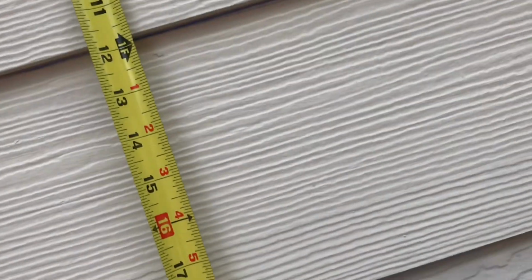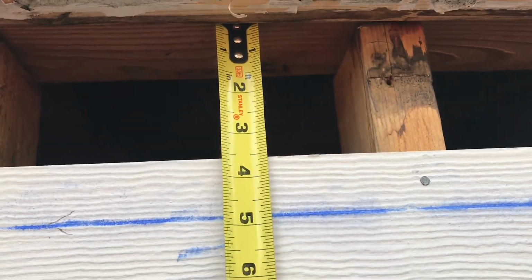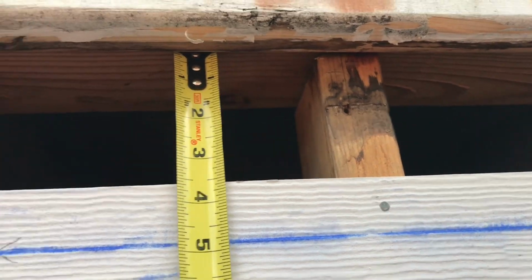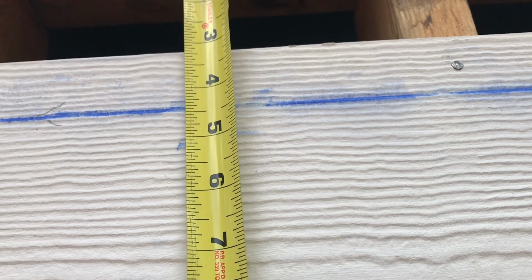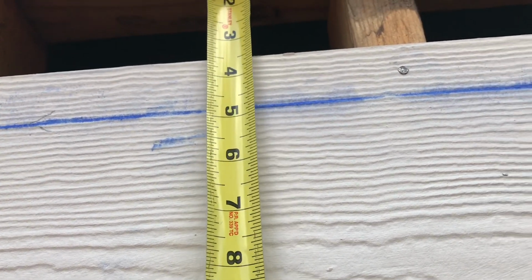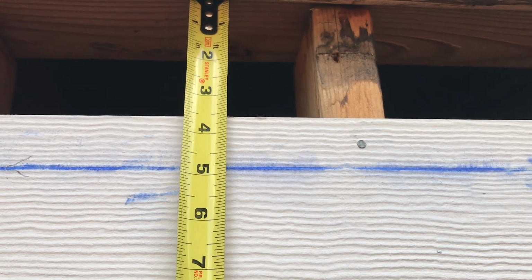It won't be as uniform as all this, but if it overlaps, it's not a big deal. No one really sees this side anyways. So I'm measuring to about right here, which is where it was at. So I'm just going to cut it 5 inches, and I'm going to call that good.